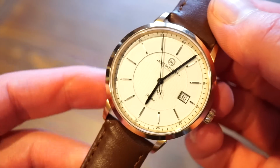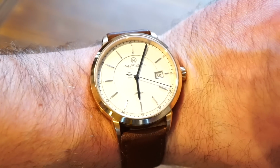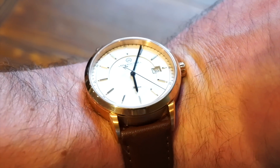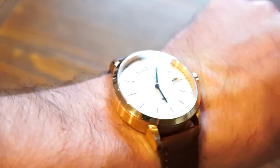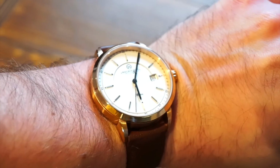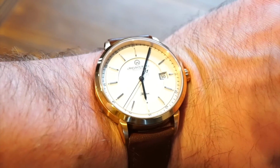Now, let me throw this on my wrist, show you exactly what it looks like, and I'll be right back. Here's the watch on my 6.5-inch wrist. I didn't mention, this does have an AR-coated sapphire crystal on the front, so you can see there when the sun hits it. I think it looks pretty good on my wrist. It definitely sits firm on the wrist, like it can definitely slip under a cuff. It is a dressy watch. It's meant to be in more of dressy situations.